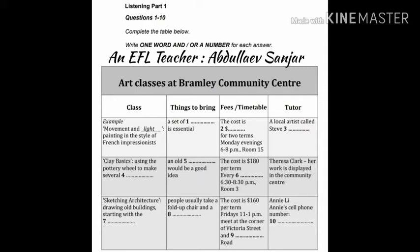The tutor? He's a local artist. You might have heard of him. Steve Ramdani. Oh, possibly. How do you spell that surname? It's R-A-M-D-H-A-N-I-E. Got that? Yes, thanks. Now, you've also got a class called Clay Basics. It's a pottery class, right? Yes, that's right. Do we get to use a pottery wheel? Yes, you do. Oh, great.